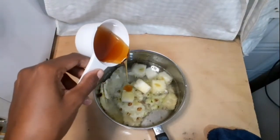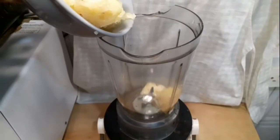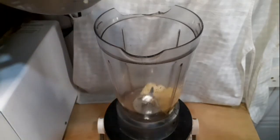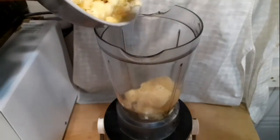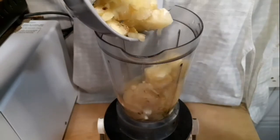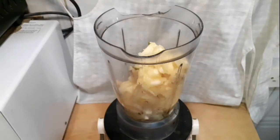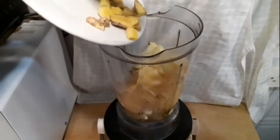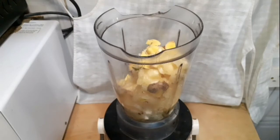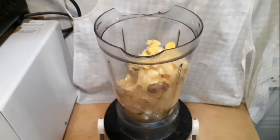Of course, you know honey is essential during flu season because it helps. Then we put it on fire and get ready to, should I call it pulverize? Actually blend the pineapple, the ginger and all that. Remember the lemon. Yeah, I'm adding just the lemon juice to this.